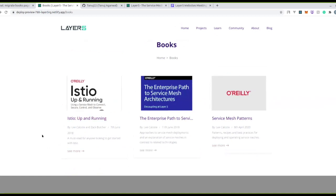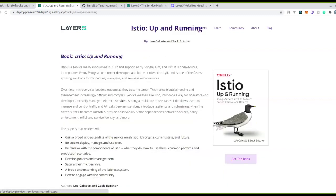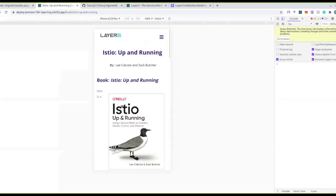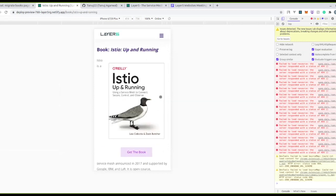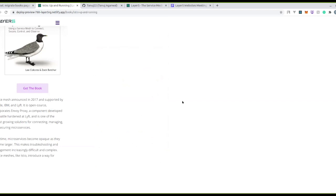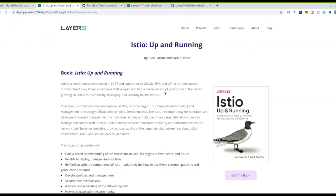So I migrated all the 3 books currently which were there, and there are some design issues, some CSS issues in the mobile view, which Nikhil pointed out. There is something wrong with the alignment of the books, which needs to be fixed, which I will fix today. Apart from that, if any other changes are needed.